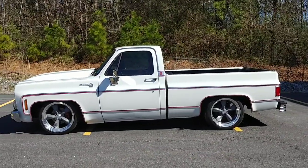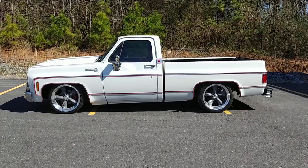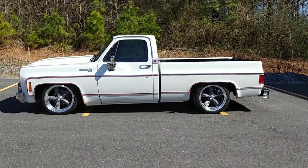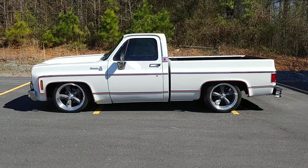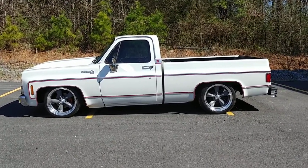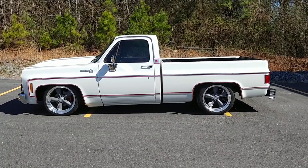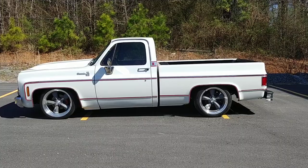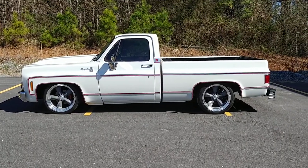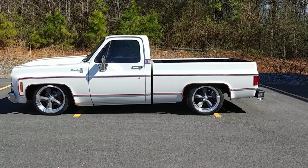So again, it's got the LS motor in it. I was told it had around 100,000 miles when it was installed. Probably has about 10,000 more now. It's got a 4L60E transmission. And that's one of the things we did. When I bought the truck, the transmission needed to be rebuilt. So we took it directly to the transmission shop, and that was rebuilt in October of last year. I've got paperwork on that.